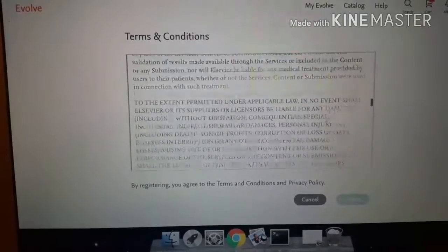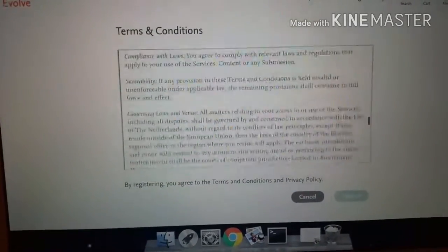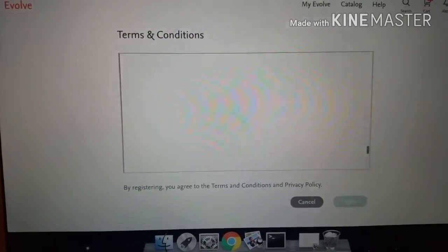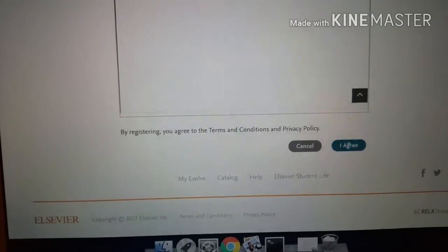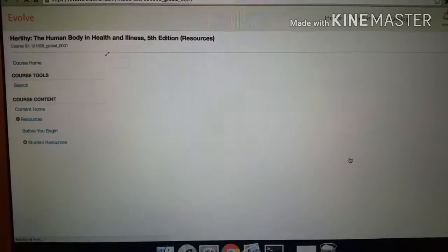This is just the terms and conditions agreement. Please excuse how bootleg this video might be, because I don't have a tripod yet. The one I had got broken. Yay to my brothers. So I'm having to hold the camera.